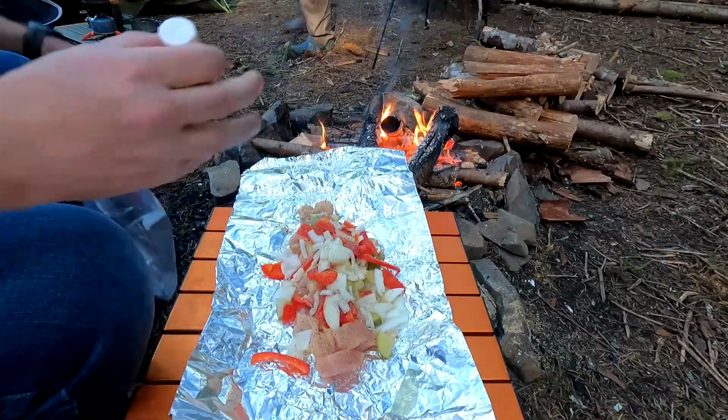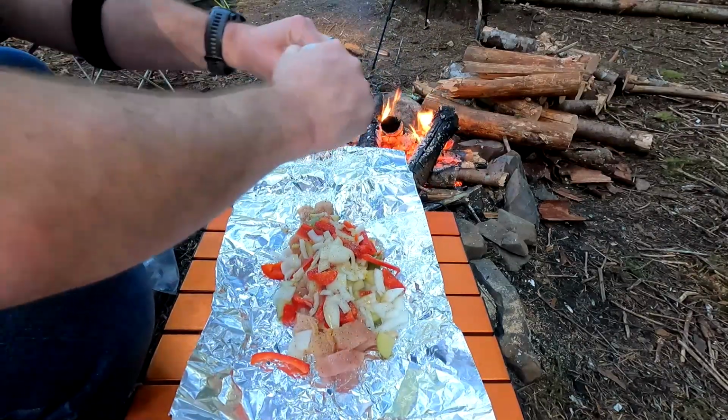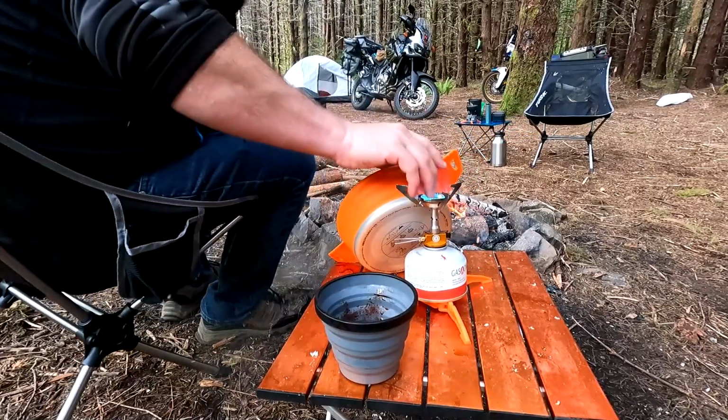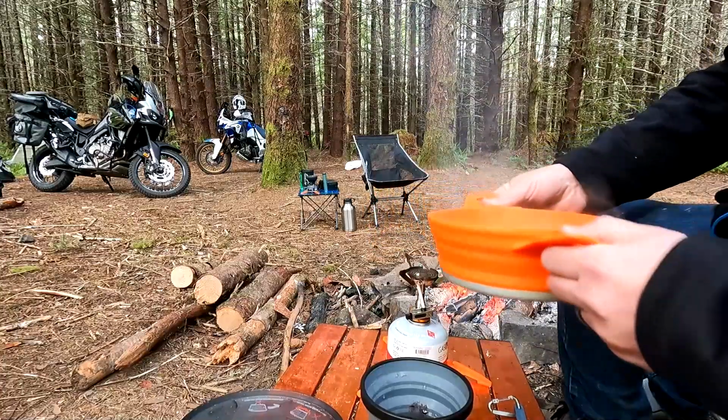Also, if you have a metal pot, you can place it directly in the fire to boil water for a dehydrated meal or for your morning coffee. Other cooking options include isobutane stoves like the UST Trekker or the Jetboil Flash, which is what I'm using now. However you decide to heat your food, make sure you also bring along any cookware or utensils you'll need to eat it.